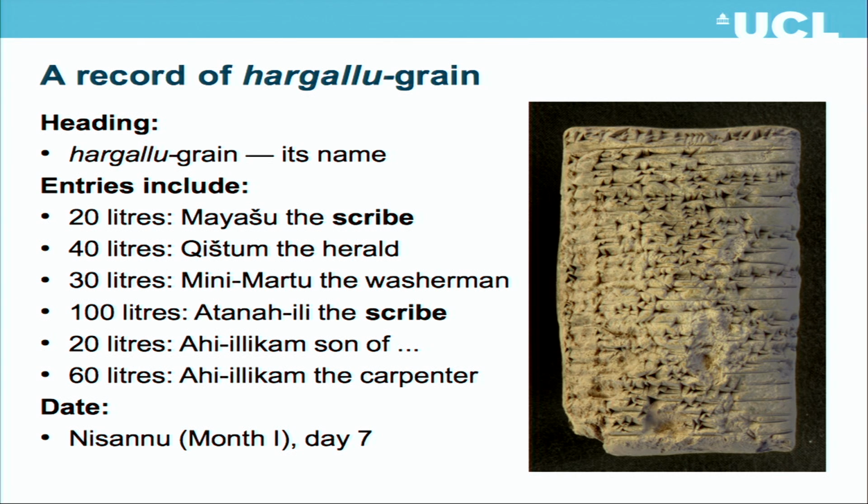On the face of it, they're very, very structured. They've got headings, they've got lists of people presumably receiving quantities of grain. But there's no verb, we don't know whether the grain's being received or given. Lots of different individuals, 150 or 160 in total in the whole archive. Identified typically by profession, mostly rural professions, or by family name, and usually just to distinguish one from each other. So we've got two Ahi Ilikams here, son of somebody whose name I can't read yet, somebody who's a carpenter. A couple of scribes, so we've got professionally literate people too.